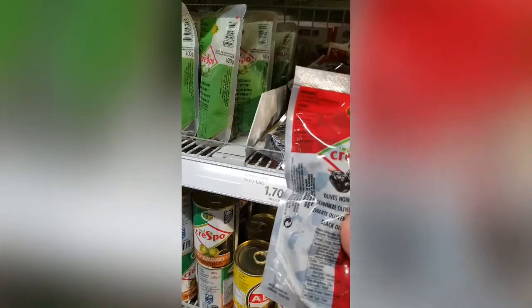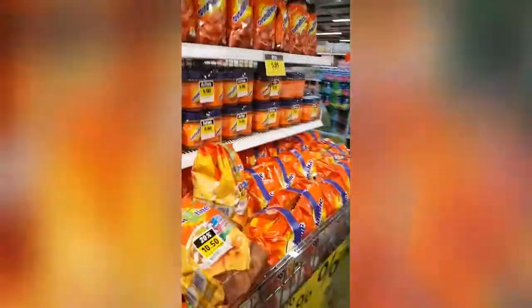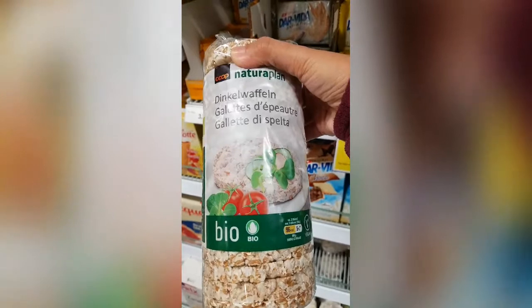Oh, this is really cheap. It's just one seventy francs. Very cheap. Noodles, ramen. Then we've got some in the Philippines. We will call this biscuits or crackers. I tried this one when I first arrived here. I don't really like it. It doesn't taste anything. It's like eating paper.